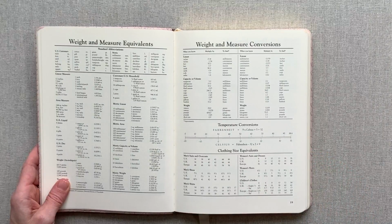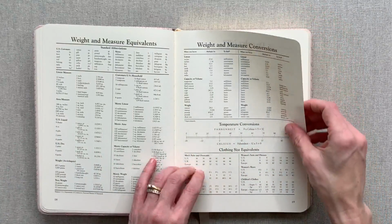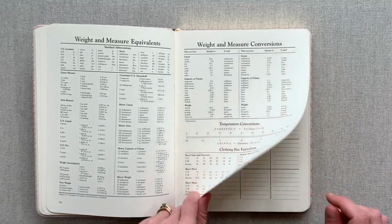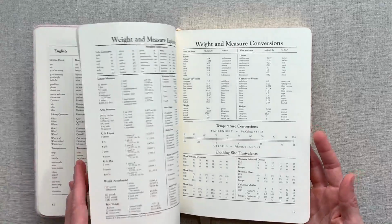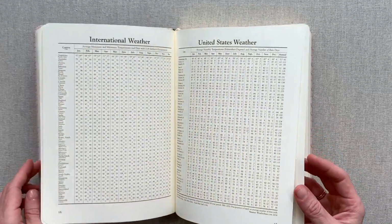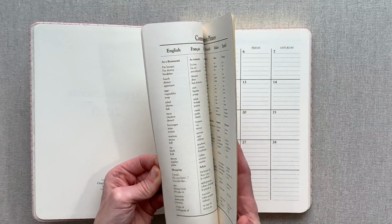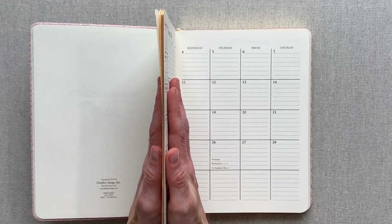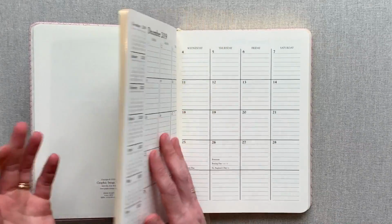Weight and measurement equivalents, weight and measurement conversions, temperature conversions, clothing size equivalents. That could be helpful if you travel a lot. Then that's the end of the resource pages at the front. I can see how many of those could be really helpful or just interesting, and they honestly don't take up that much room. I guess I'm thinking of the maps at the back. The maps take up quite a bit of room. These resource pages really don't. And like I said, some of those are super interesting to me.